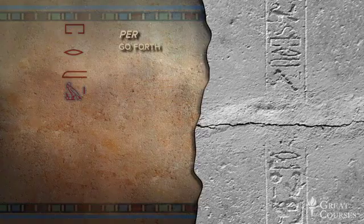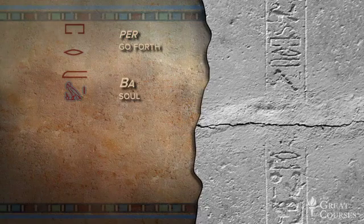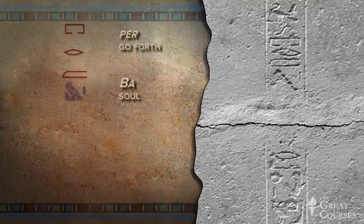Our next hieroglyph is a very important one. It's the Ba, not our Ba biliteral, which is the bird with the leash. This Ba has the head of a human. It also has a bowl of incense with smoke rising from it. The incense shows us it has something to do with religion. The Ba was crucial for immortality.